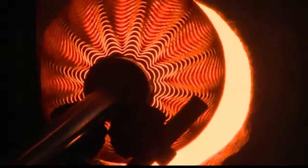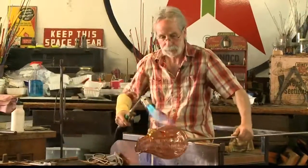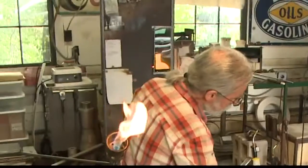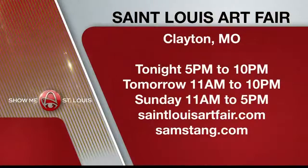The process is almost as beautiful as the finished product, and getting just a glimpse of it allows you to understand why this fire continues to burn. It's an open-ended art form, unless you run out of ideas and then you're done. They are gorgeous pieces, and you can see and purchase Sam's beautiful work this weekend at the St. Louis Art Fair in the heart of Clayton.